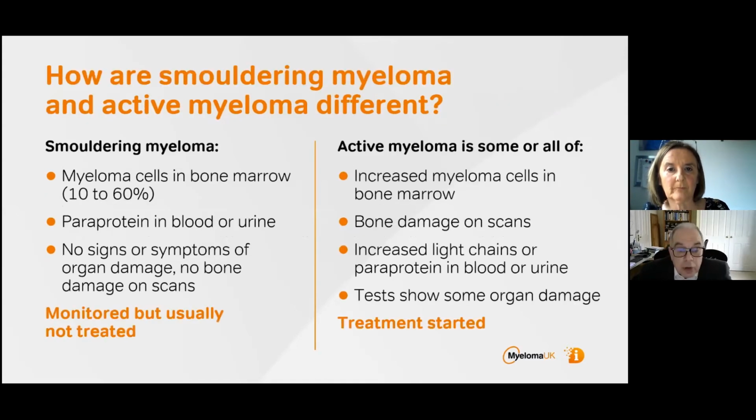And I think we're going to go on to have a look at the difference between smouldering myeloma and active myeloma now. And so we've just drawn two columns there that summarize what we've just been talking about. So on the left, smouldering myeloma: between 10 and 60% of malignant plasma cells in the bone marrow, the paraprotein in the blood, or sometimes just the light chains in the urine, or just the light chains in the serum, in the blood, but crucially, no signs or symptoms of organ damage. And to reiterate, these are the patients that are monitored in the clinic rather than treated.